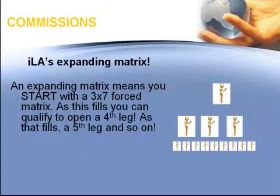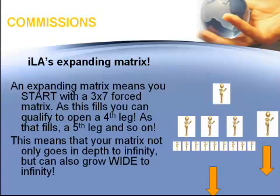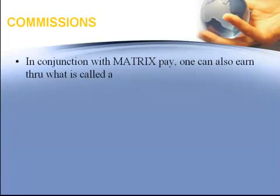As this fills, you can qualify to open a 4th leg, a 5th leg, a 6th leg, and so on. It's still 7 levels deep, but what happens now is you actually have the ability to go in depth to infinity as well as in width to infinity. In conjunction with matrix pay, one can also earn through what is called matching bonuses.